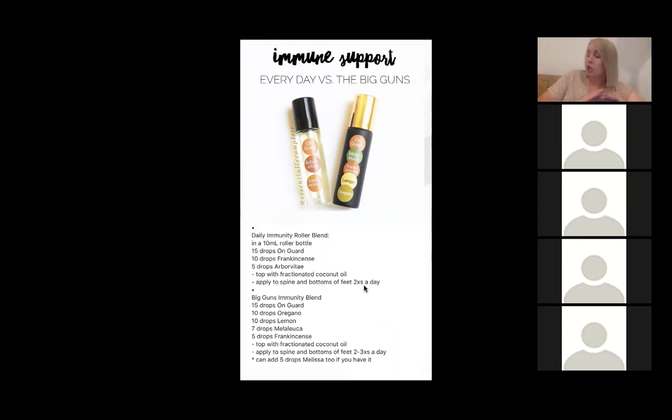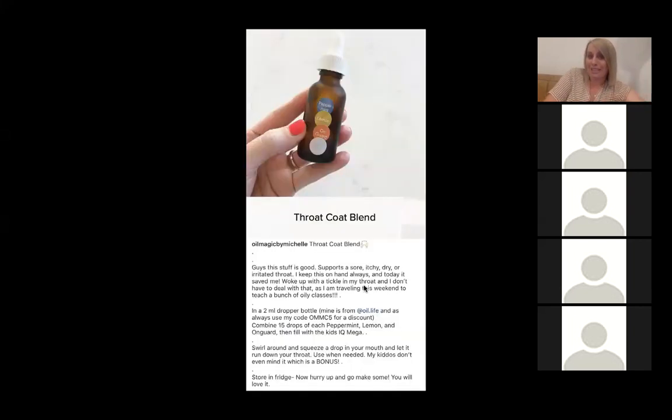So again, so many different oils for immune support, depending on what kit you have or what you get started with. You can mix and match your oils. They're all gonna do beneficial things to help you out. You can make a throat coat blend. I love this. Here, Michelle took actually the Omegas, Kids IQ Omega blend for the fatty oils. And she added a couple essential oil drops to that. So she added peppermint, lemon, and On Guard, and then let it coat her throat.